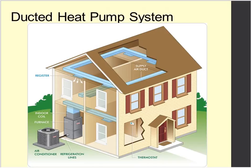Second to that are ducted air source heat pump systems. These systems can be integrated into existing ductwork, or they can be built into new construction. These basically use geothermal technology, but with the air. So they're a lot less efficient, but they're a lot less expensive, especially for retrofitting.